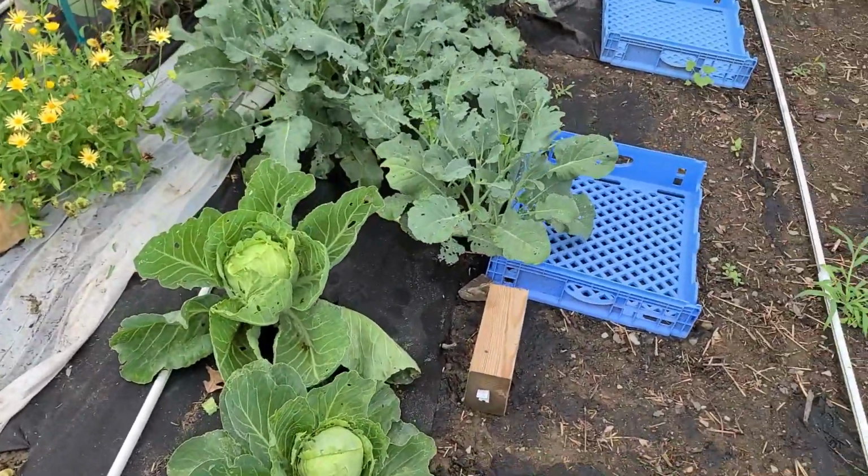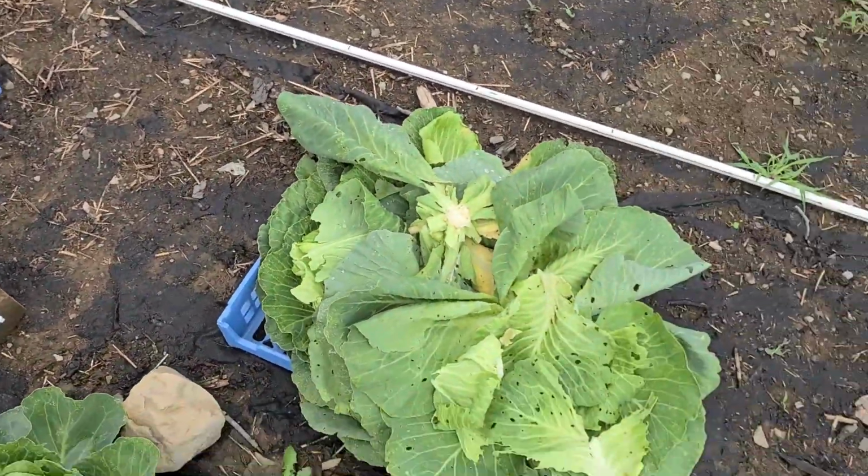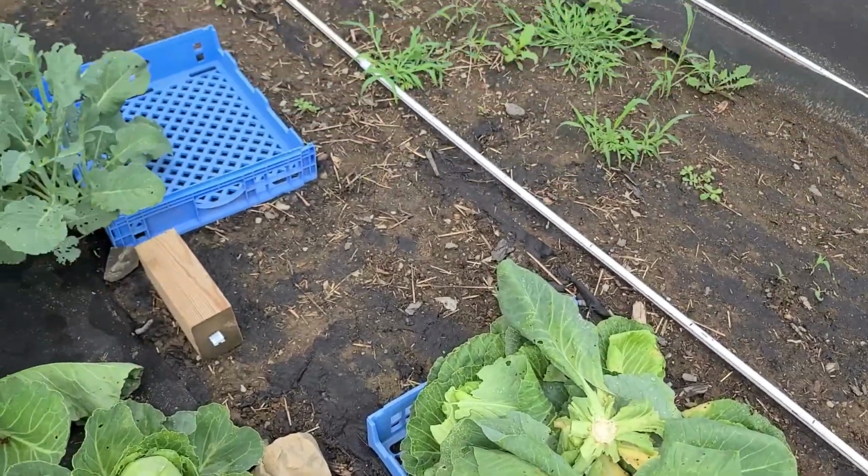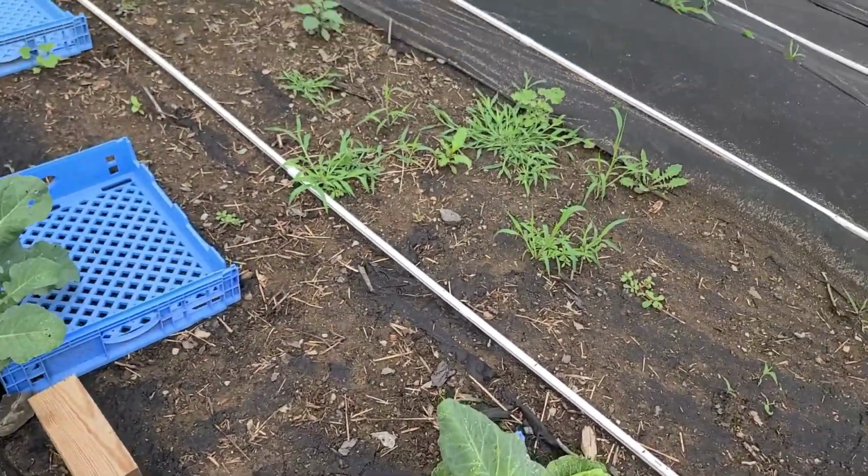We'll see how that goes. Might make a video, might not. I got all the outer leaves of the cabbage sitting here. I just did it this morning, and they're going to the compost.